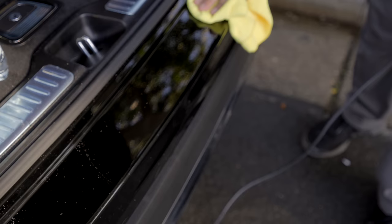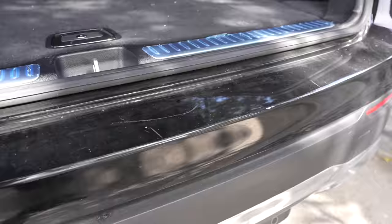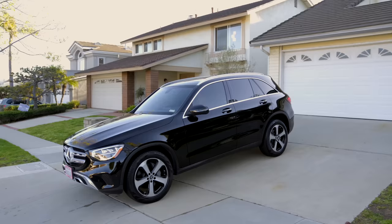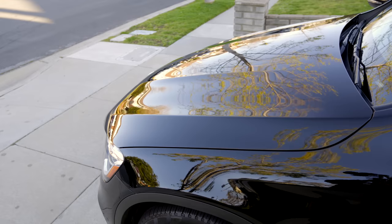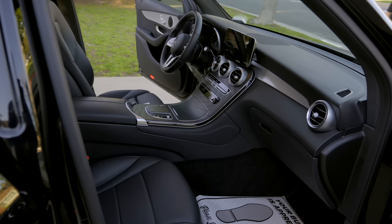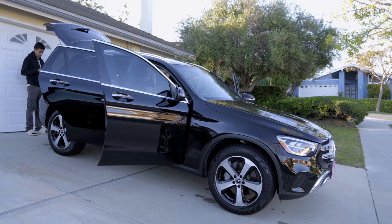It minimized it though. The scratch did come out, but of course some of these are too deep, but you could see this one right here at least was able to come out, and it's for sure definitely not as noticeable as what it was. Perfect.